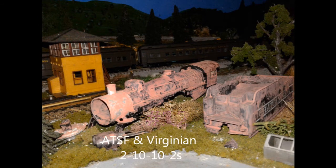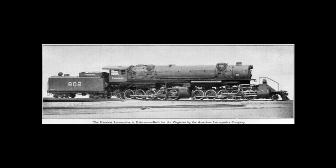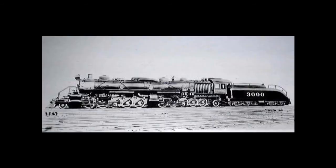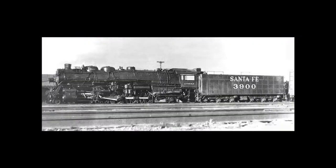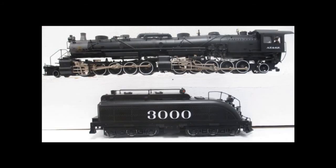Number 12. Santa Fe and Virginian 2-10-10-2s. Both these engines are together on this spot, since they're the only engines with the 2-10-10-2 wheel arrangement, a rare wheel arrangement to begin with. The Santa Fe 2-10-10-2s were built to double the power of the 2-10-2 Santa Fe types. They look like they have a long boiler, but really, it only begins in front of the rear set of drivers. I do think the tender looks pretty cool. It just looks nice, the fact that the tender is streamlined.